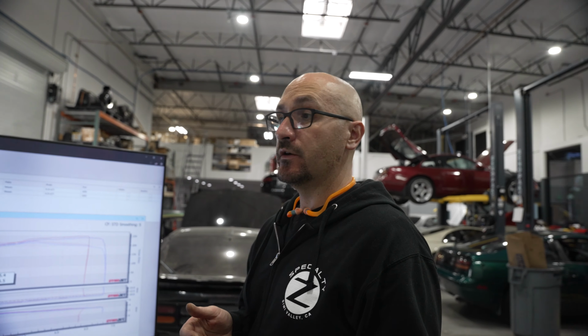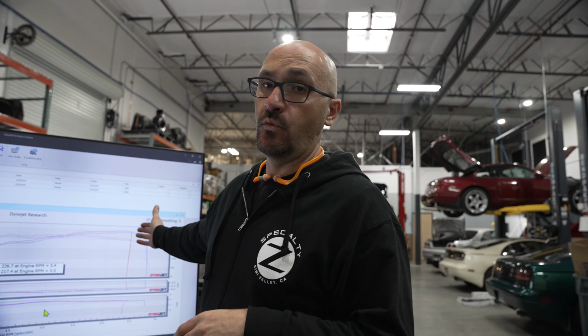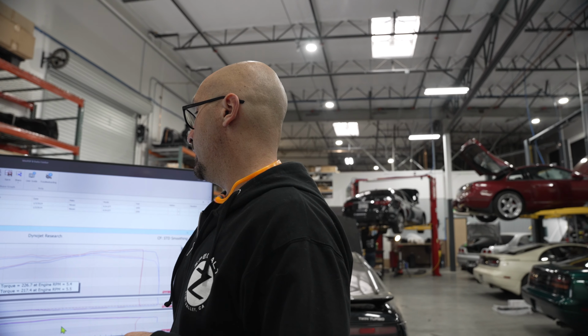250 wheel horsepower in fourth, 242 in third gear. That way we can go all the way to redline with this bad boy. And about 226 foot-pounds of torque in fourth, 217 in third gear. So we'll see. Maybe we'll be doing a few little upgrades to this bad boy, see what we can do with what it's got and a good standalone computer, bring the power up, maybe make about 13 pounds of boost or so with it on our 91.